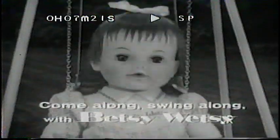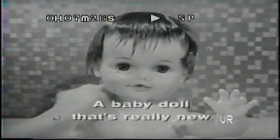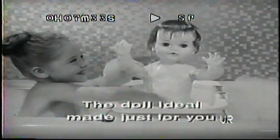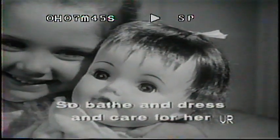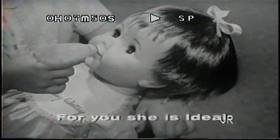Let's all swing along with Ideal's new Betsy Wetsy. Come along, swing along with Betsy Wetsy, a baby doll that's really new. Rub-a-dub in her tub with Betsy Wetsy, the doll Ideal made just for you. Betsy's tub goes here, Betsy's tub goes there, her hair is almost real. So bathe and dress and care for her. For you, she is Ideal.